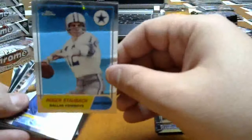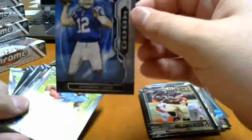Lamar Miller, Nick Foles, Bo Wallace, Levy Norwood, Javon Clowney, Peyton Manning, Roger Staubach, Malcolm Brown, Julio, Mark Ingram. Oh, these are nice. First one, Andrew Luck, 4,000 for the Colts, non-numbered. It's an insert, 4,000 pass yards.